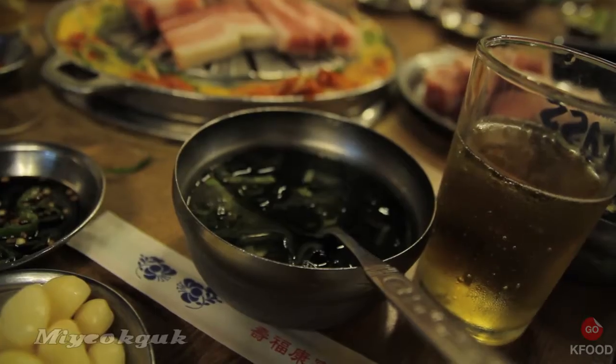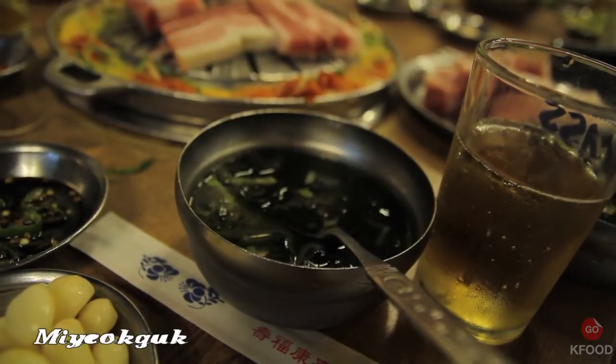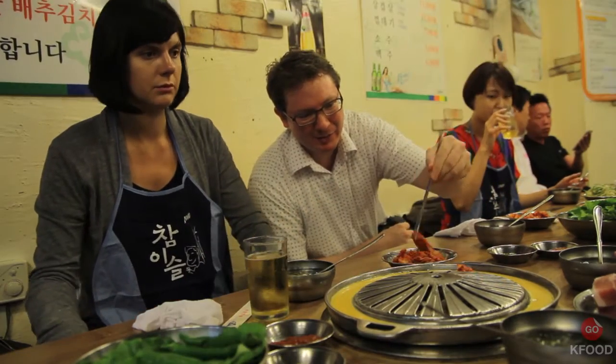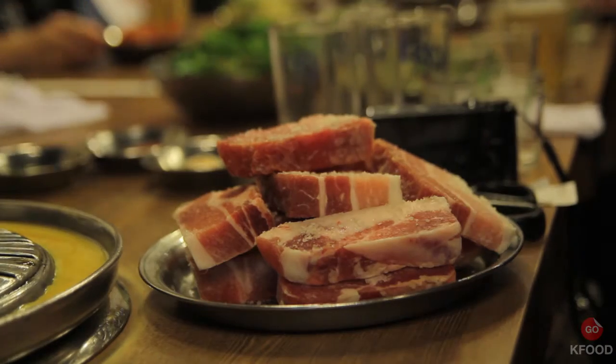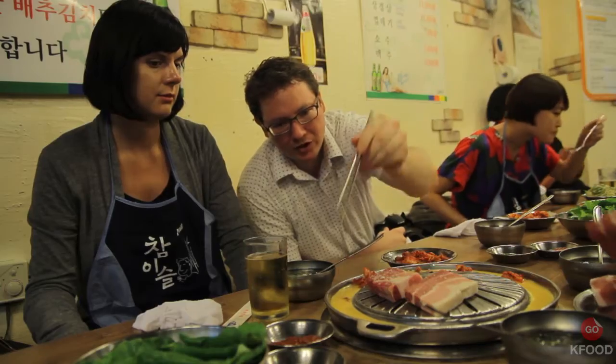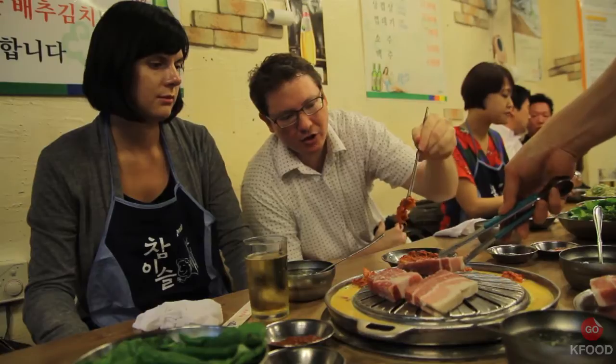It's a cucumber and seaweed soup. Nice, it's delicious. So we gotta make sure we eat it fast. Yeah. That's one of my favorites. Kimchi here. We're going to share. This is Seul. This is a salt rub pork belly.